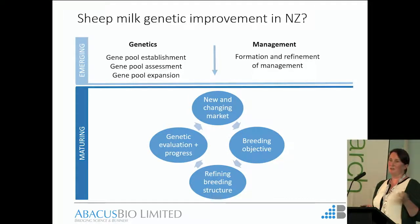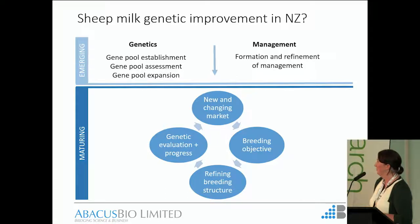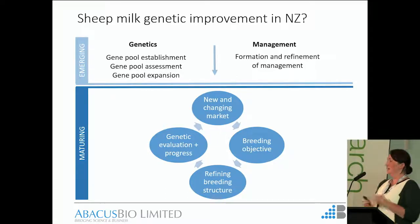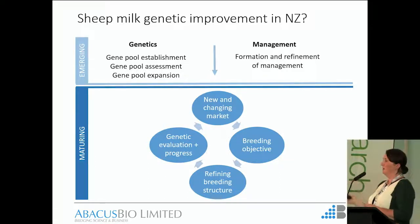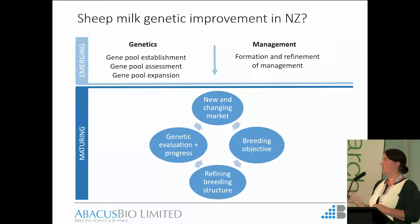There are a number of challenges to becoming a mature industry, and it just doesn't happen overnight. Ideally, we would like to get to a point where we can look at our genetic program and understand which market we're targeting, and there's still a lot of talk about different markets being targeted currently. Then developing a breeding objective that ensures profitability on farm for producing that product, refining the breeding structure, and looking at the genetic evaluation.